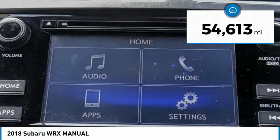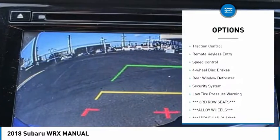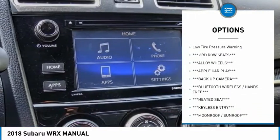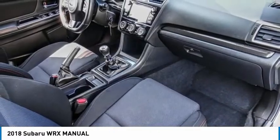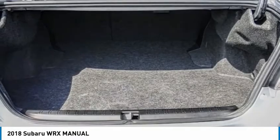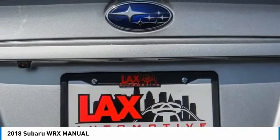Here are some of this vehicle's great options: electronic stability control, alloy wheels, brake assist, traction control, remote keyless entry, speed control, four-wheel disc brakes, rear window defroster, security system, low tire pressure warning. If affordable style and reliability are what you're looking for, this vehicle couldn't be more perfect. Drive it today.